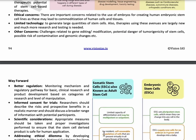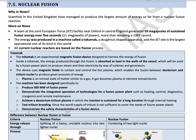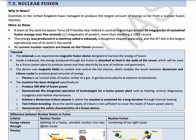The next topic is nuclear fusion. So in a nuclear fusion reaction, two light nuclei merge to form a single heavier nucleus. This process releases energy, and this reaction naturally occurs in the sun and stars.